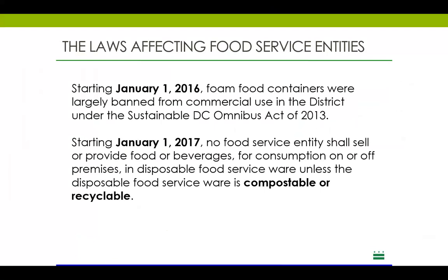In addition to this foam ban, starting in January of this year, disposable food serviceware also must be recyclable or compostable. And we've defined what recyclable and compostable means according to this mayor's list, which we just described in this webinar. I also want to mention that while the 2017 requirements are currently in effect, we're really focusing on outreach and education for the first year in order to make sure that the regulated community is aware of these new requirements. We will start actively enforcing the law in January of 2018.